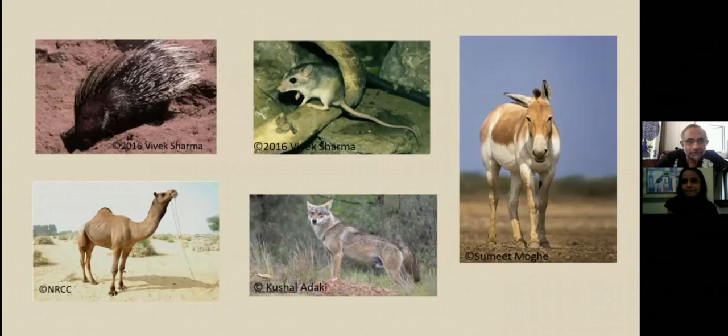Undardo. Undardo. And then the big donkey-like thing on the right, that actually is a wild donkey. But we didn't encounter it that much in the story. If you see the book, it comes up much more. It's called the Ghudkar or the Ghadkar.